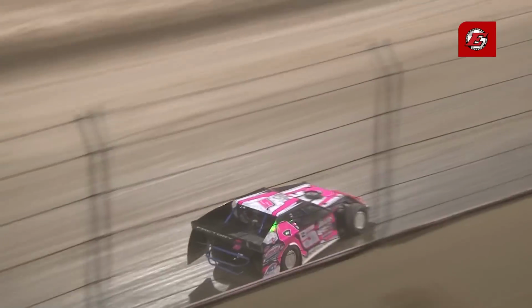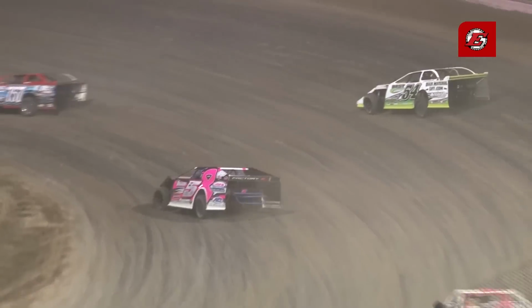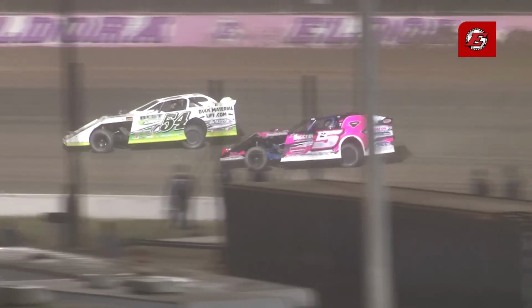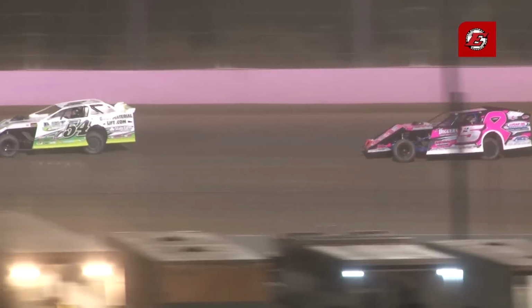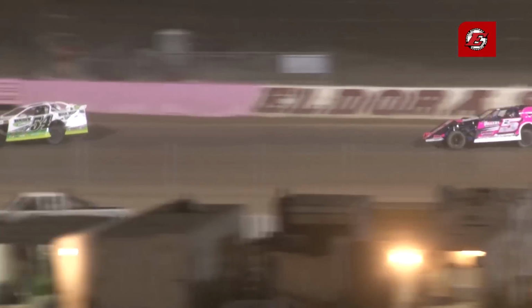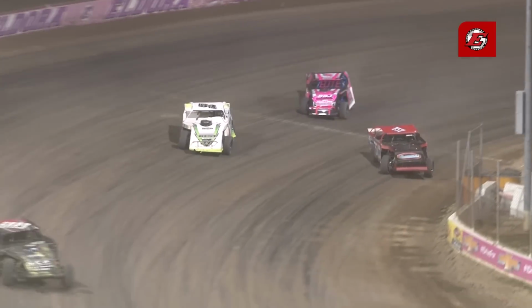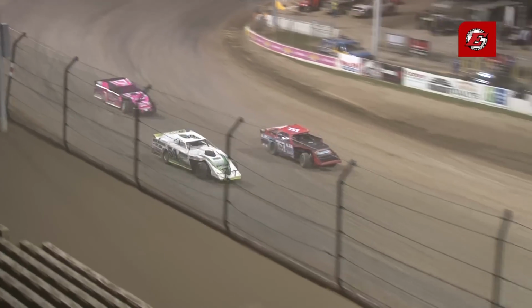Final time around. Who's it going to be? Can Westfall hold on, or does Nicely have anything left in the tank? He looks to the inside in 1 and 2. Westfall with that advantage. Down the back straightaway for the final time. Rick Monroe with the checkered flag in hand. Into corner number 3, off of corner number 4. The final winner of the night is Matt Westfall.